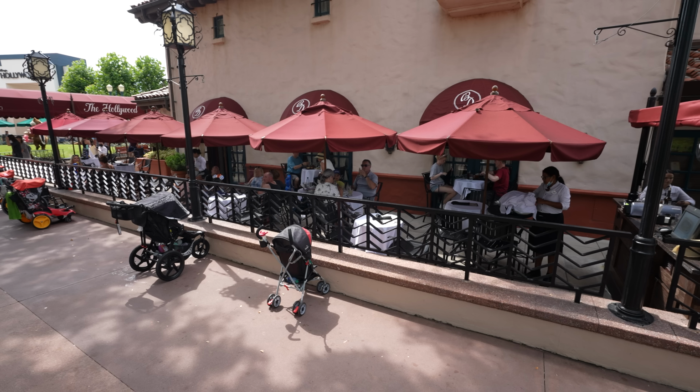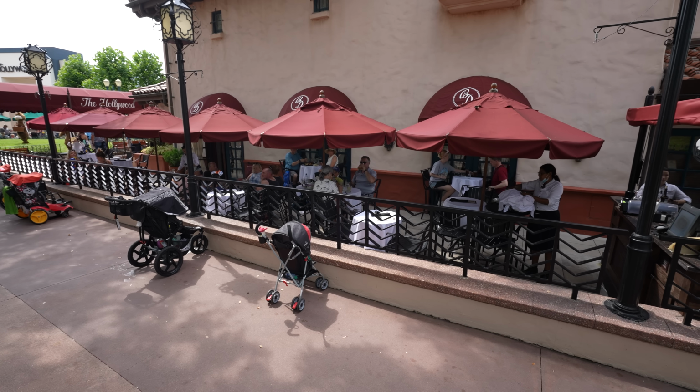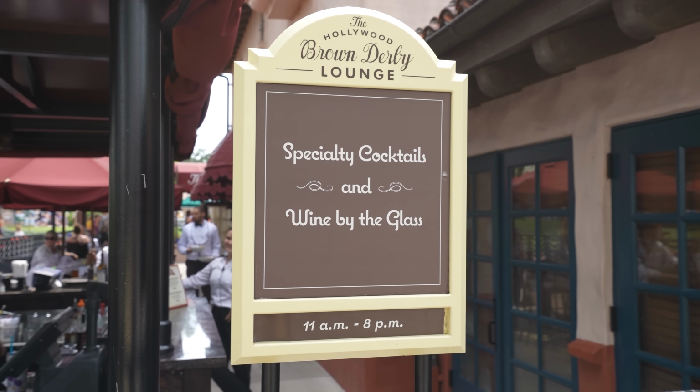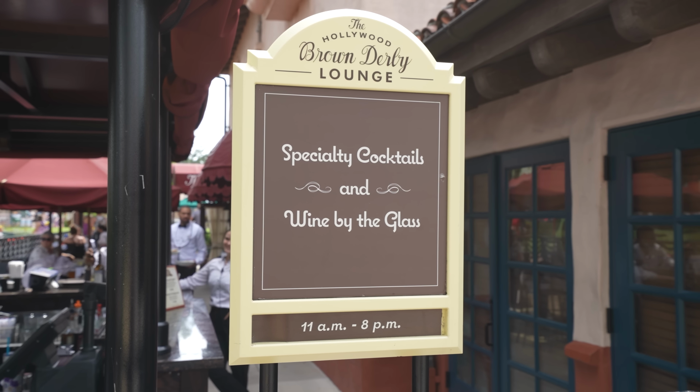Now, I feel like I have done all of the quick service options at Disney's Hollywood Studios way too much, so today I'm doing something a little bit different. And yes, I am standing out front of the Hollywood Brown Derby, and I wish I was eating there, but I'm not. But fortunately for me, I am going to be dining at the lounge, which has a small little lounge menu. I know the Cobb salad's still on there, so that's probably inevitably what I'm going to get, but I need to check it all out before I go jumping to any decisions.